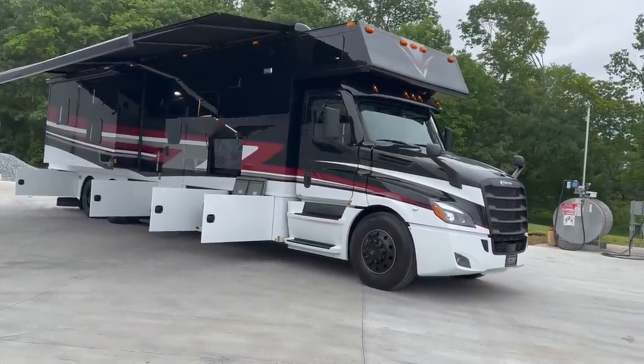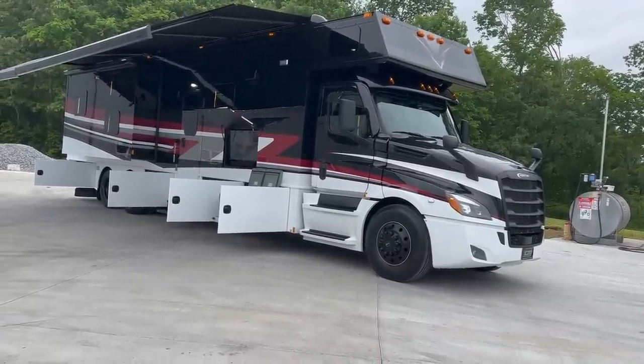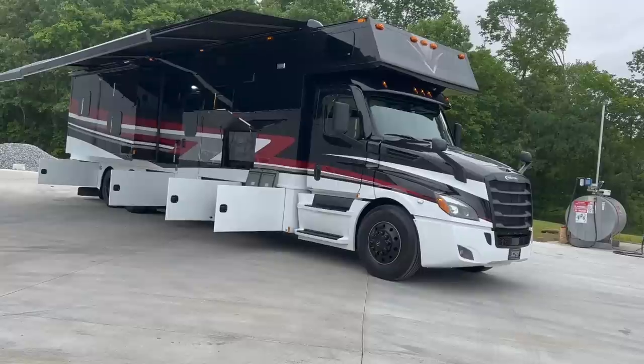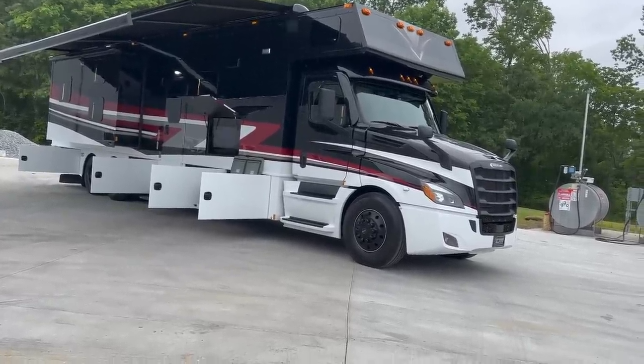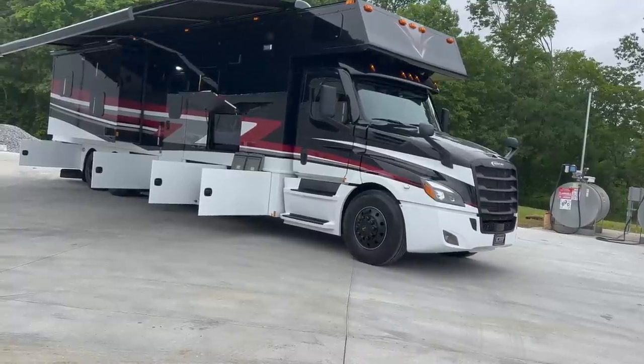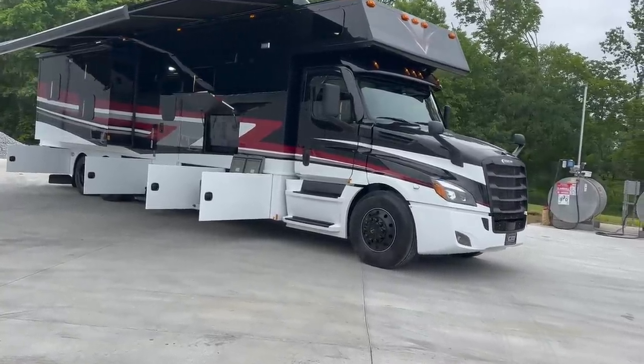All right, got a nice one for you today. So, are you looking for a coach that sleeps like your family and your friends, two full baths, big awnings, Cummins engine, blackout package, 23 model? Look no further, my friends.